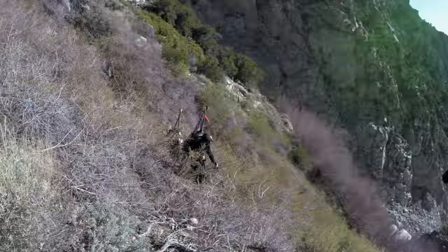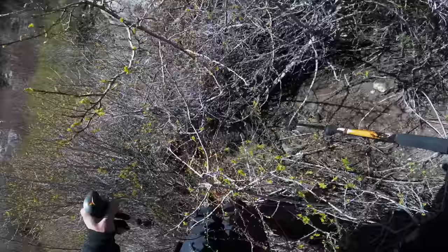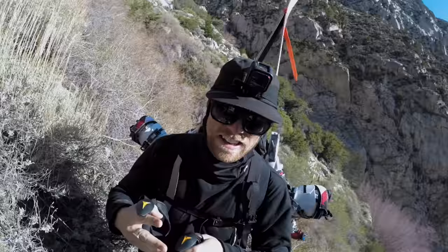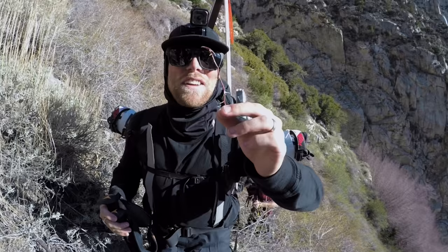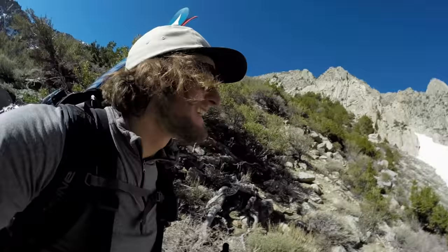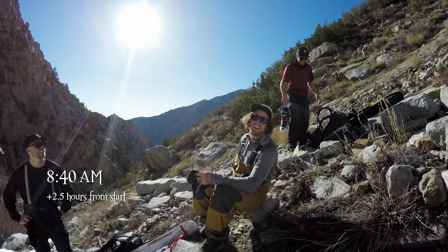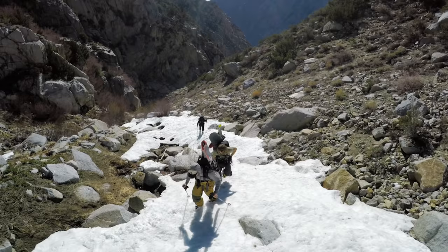How's it feeling in there? Very prickly. Okay, I definitely have one. Souvenir in the neck. Finally get to put our boots on. Okay, we finally got to the snow a bit later than I thought we were going to. Yeah, we got a few thousand feet ahead of us, but I think this is gonna be the easy part.